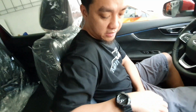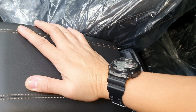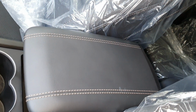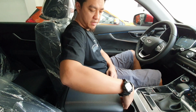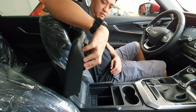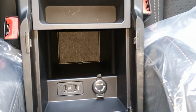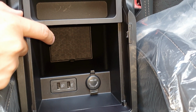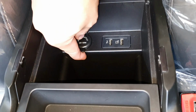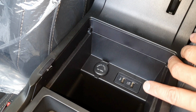At saka itong armrest, pwede siyang i-move forward. Move back dun sa original position niya. And meron siyang lock, and ipupush nyo lang. Ayan. So, maluwag yung storage dito. So, meron siyang 12 volts socket, and 2 USB port. So, pwede siya for charging and for data.